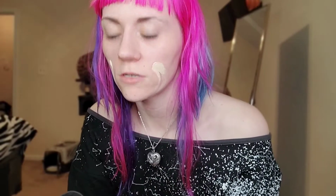And I have my little beauty blender that came with that little e.l.f. kit. A little bit here and here. I saw somewhere this is like really full coverage foundation. I like to apply it, whoa. Look how much that covers. That's crazy. You do not, I got it in my hair, I'm sorry. You do not need much of this. Holy crap. Okay, anyways.